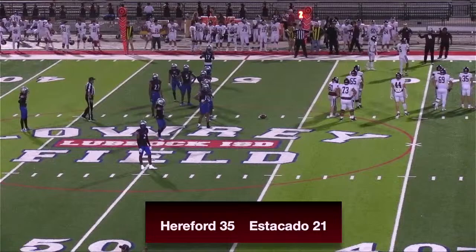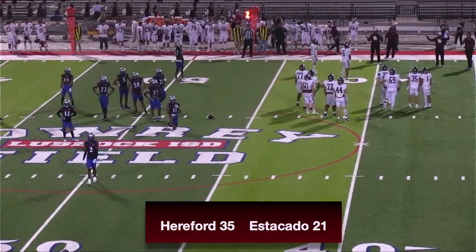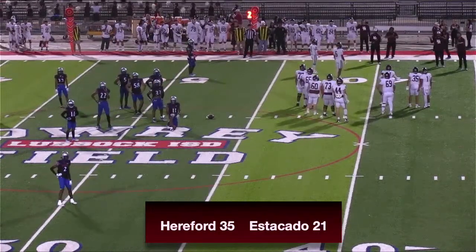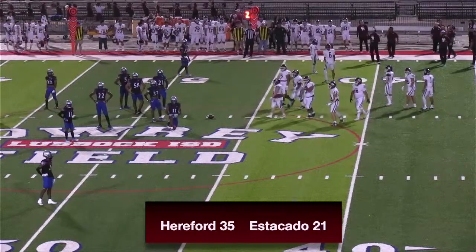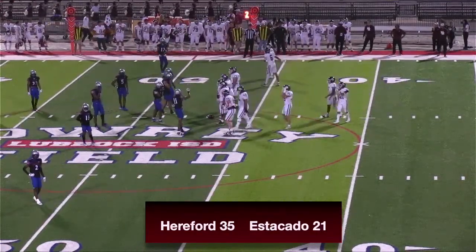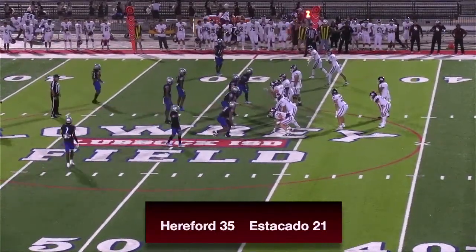And they're overloading up front, and it's just something we're going to have to contend with here. We're going to have to throw it. It's what we're going to have to do, I think. 9:42 left to play. 2nd down and 10. Whiteface is up 35-21. Again, the defense has given up 1 touchdown here tonight. That came on the opening drive. Since then, they have been sterling.